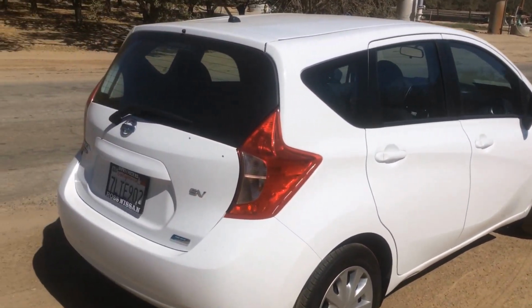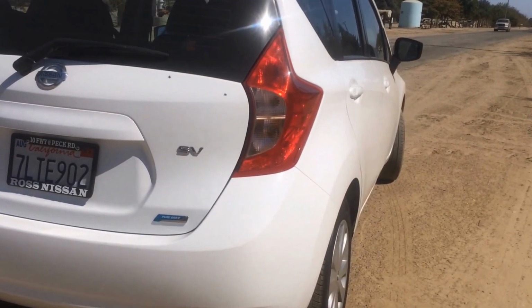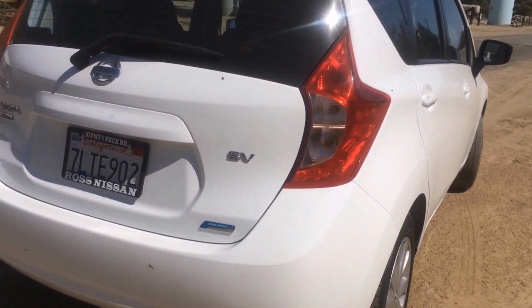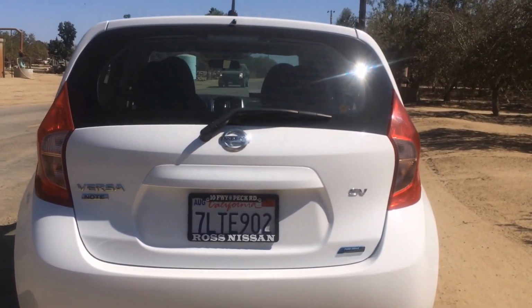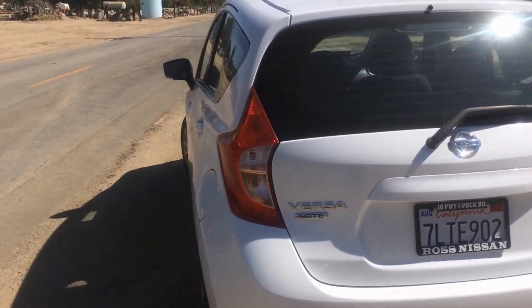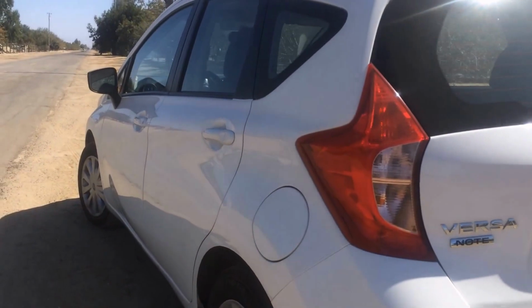It's got the CVT transmission. It is a 5-speed automatic, and the CVT is the continuously variable transmission. So in other words, it seems to have an infinite amount of gearing ratios, which is pretty cool. It's very smooth, drives very nice. Obviously it's a new car. Something you'd expect from a new car.